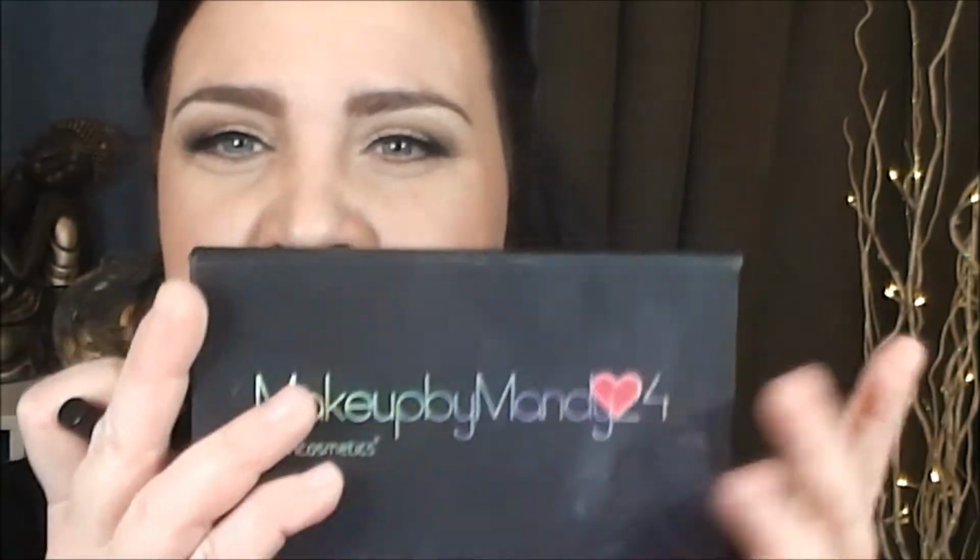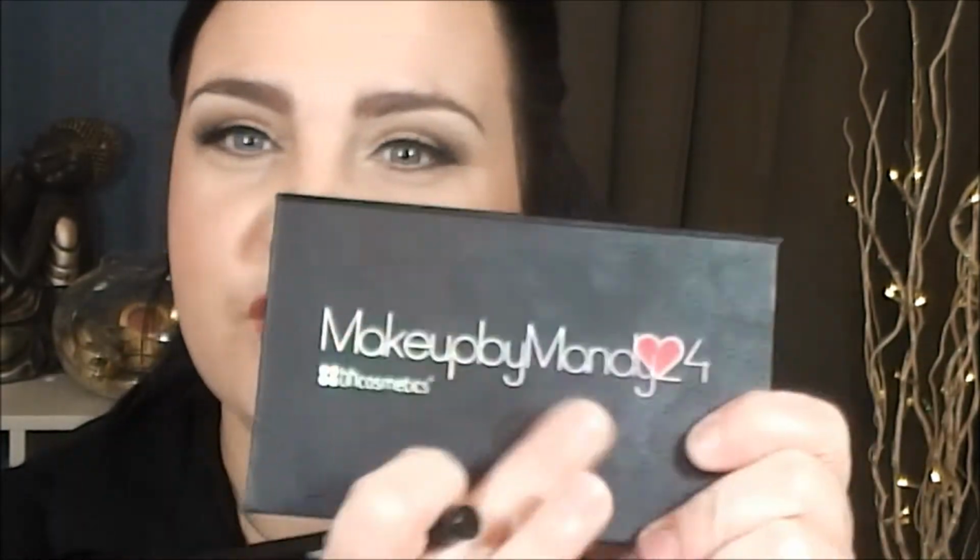So the packaging isn't stellar. I like it because I tend to like a little bit more of a substantial kind of packaging. So as far as the outside of the palette, I think it's really cute. It's sleek. I like it. And the size of it really doesn't bother me.